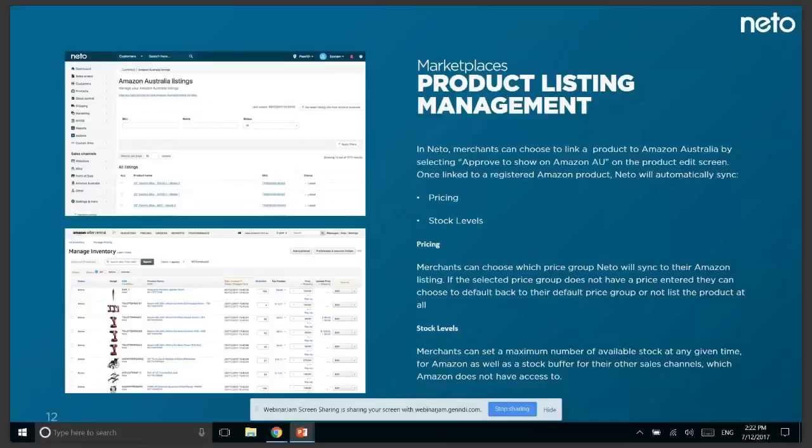In terms of stock levels, merchants can set a maximum number of available stock to list on Amazon at any time. So for example, if you've got 100 in stock in Neto, but you only want to list 10 to Amazon, you can do that. And I'll show you how you do that in this demonstration. And I'll also show you how you can set stock buffers to prevent overselling.